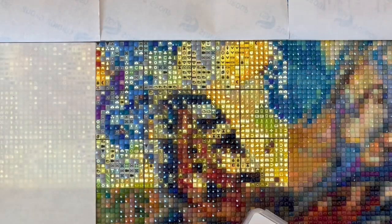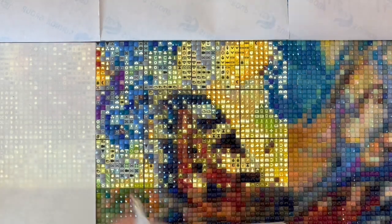So this is super confetti heavy. There's like so many color changes happening right now.